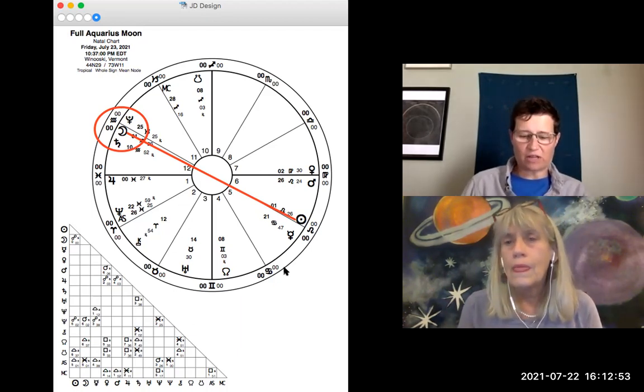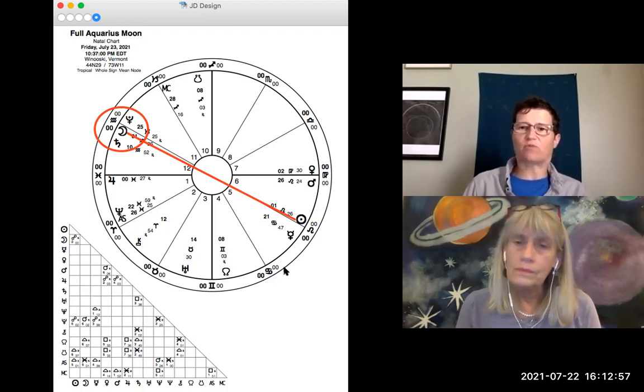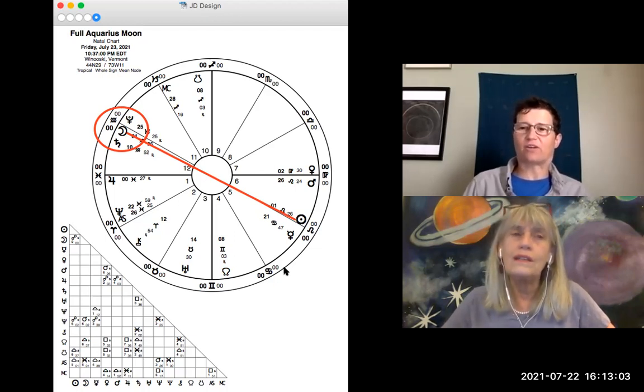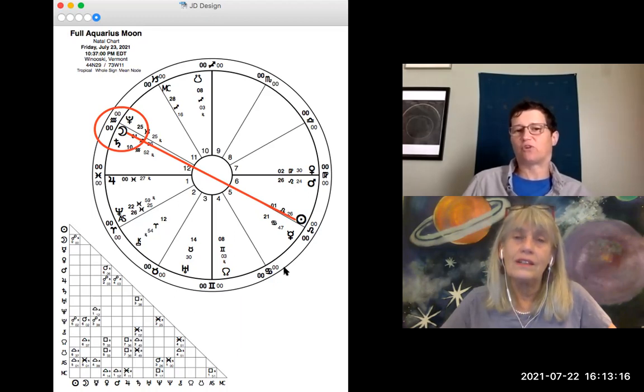Yeah, because we were talking before the video about what was going on in February, and what I'm remembering now is that's when we had a huge pileup of planets in Aquarius. We had Mercury, Saturn, Jupiter, and the sun. I think it was the biggest pileup of Aquarian planets since 1962.